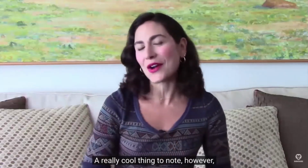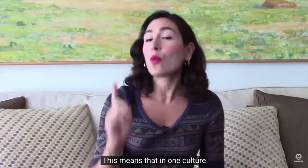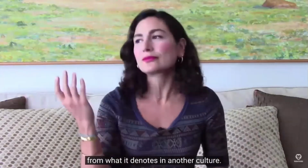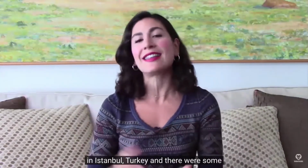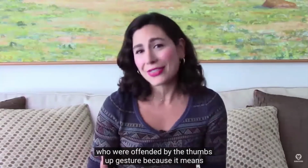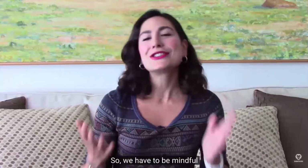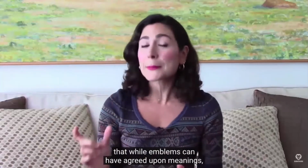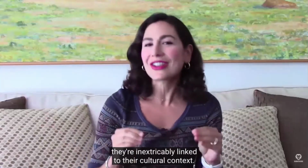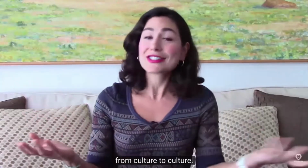A really cool thing to note, however, is that emblems are decided by a particular society. This means that in one culture, a gesture could be very different from what it denotes in another culture. I remember when I was teaching a communication class in Istanbul, Turkey, and there were some Middle Eastern exchange students who were offended by the thumbs up gesture because it means something derogatory in their cultural context. So we have to be mindful that while emblems can have agreed upon meanings, they're inextricably linked to their cultural context. And so the meaning can vary significantly from culture to culture.